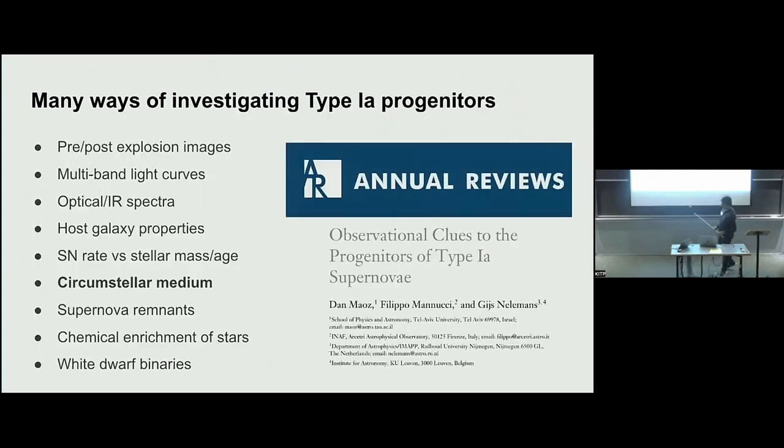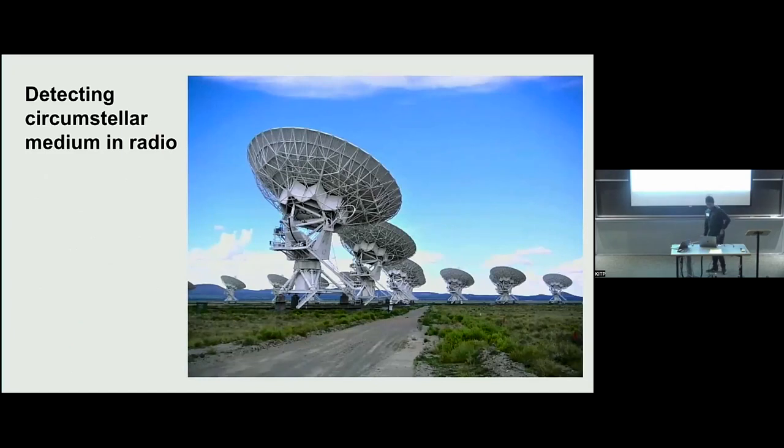And there's many different ways, as we have heard, in which people study type 1As. You look at pre-explosion, post-explosion images, you study light curves, spectrum, host galaxies, supernova rates, many ways. And this is one of my favorite reviews on this topic that really summarizes all the observational constraints. But my favorite, and the one that I'm going to talk about, is circumstellar medium and what we can learn about type 1As from circumstellar medium. Specifically, what we can learn from circumstellar medium in radio observations.